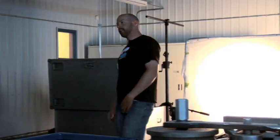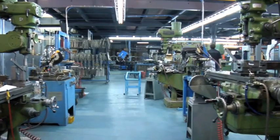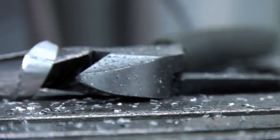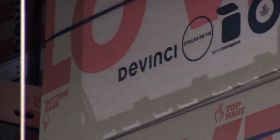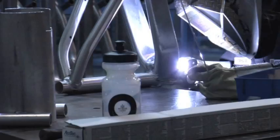So for the film, we had the idea to show the bike being created, and DaVinci welcomed us with open arms. For shooting this section of the film, it was really important for us to be able to go someplace that allowed us to shoot all the different processes of the bike being built. And the rad thing about DaVinci is that they're still doing it all underneath one roof.